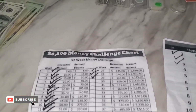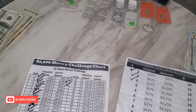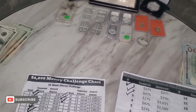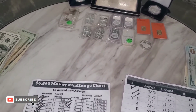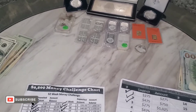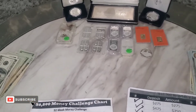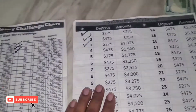I mean, look, I know a lot of people have stuff going on. So do I. I have a lot of stuff going on as well. But we have to make time to save our money for ourselves, maybe for retirement, maybe to pay off debt, or to invest. Either one of those, we have to make time to do that. And we have to pay ourselves first. And that's where this money challenge chart comes in.